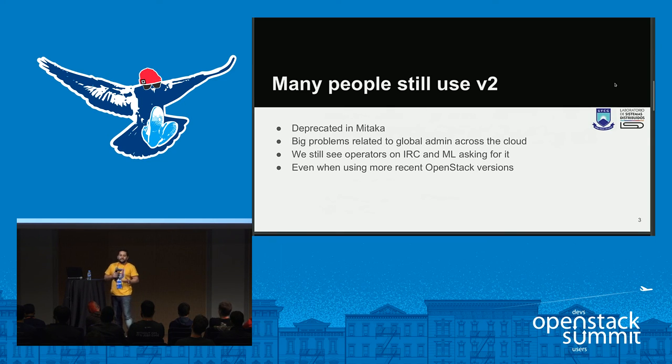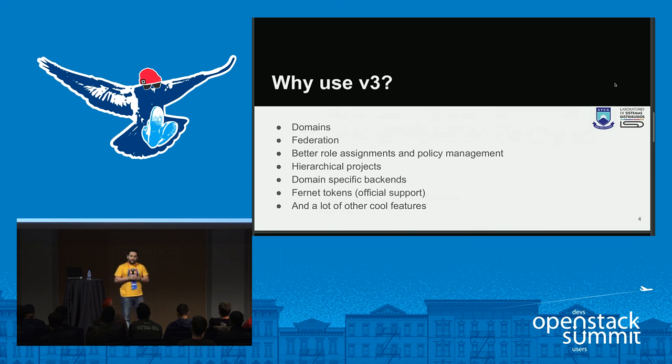And although it's pretty old and deprecated, we still see some operators on IRC, and some new users on the mailing list, trying to use V2. And we try to tell them not to, but they really insist sometimes. And even when people use more recent OpenStack versions, for example, when they upgrade their deployment to Liberty or Mitaka, they don't know, but they still use V2 internally or for the services communication. And if you're still not satisfied that you should be moving away from V2, just because of the deprecation and that it's going to be removed, we have here some cool features that only V3 has.